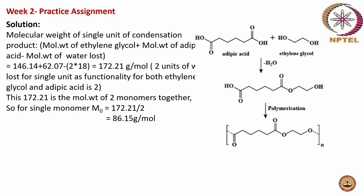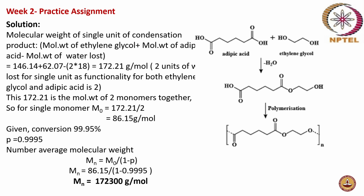Okay. Now the next is they have given conversion as 99.5 percent. So converting into a fraction, you get P equal to 0.995, and there is a relation between number average molecular weight and your conversion. Your number average molecular weight is nothing but your monomer molecular weight divided by 1 minus P. And your monomer molecular weight is 86.15, and for 1 minus P, they have given conversion as 0.995. So you will end up with the number average molecular weight of about 172,300 gram per mole. Okay. Are you all clear?